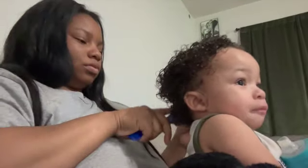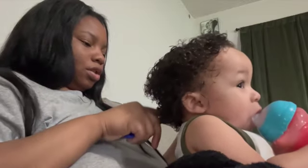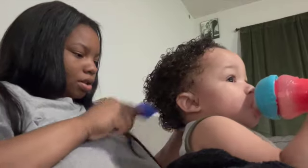He doesn't like the hair in his face. He hates his hair in his face. So I try not to put it in his face or anything like that because he hates it. But we're getting all the little tangle spots out. Good job sitting there getting your hair combed. You usually don't even let me do this.